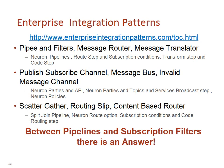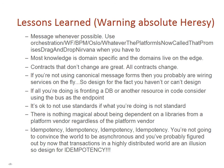So now, for those of you who are looking for guidance, I'm going to get into something a little heretical. I'm going to share some lessons learned from the field and from an awful lot of years of integration. You may disagree with these, and these may cause heartburn. These are pretty much what I've seen, so nobody else is responsible except for me.